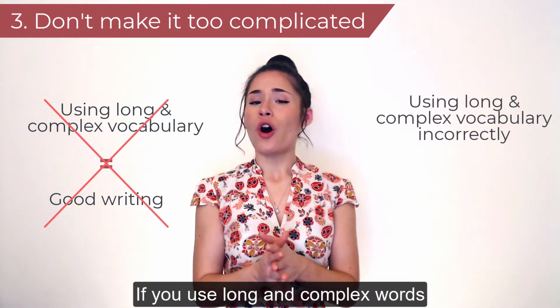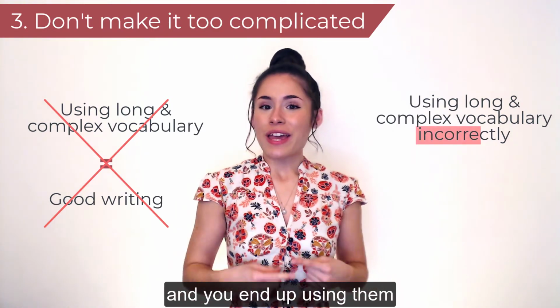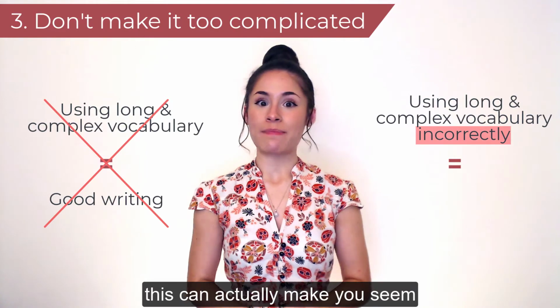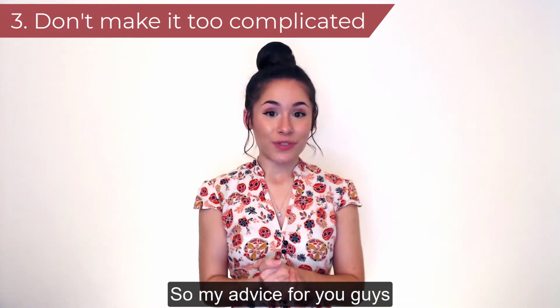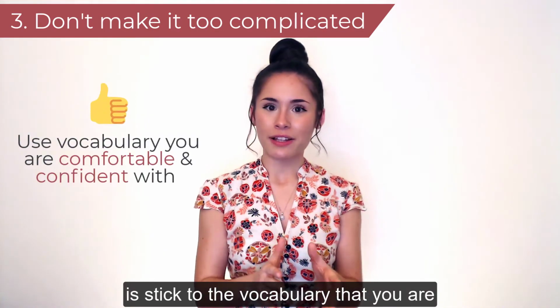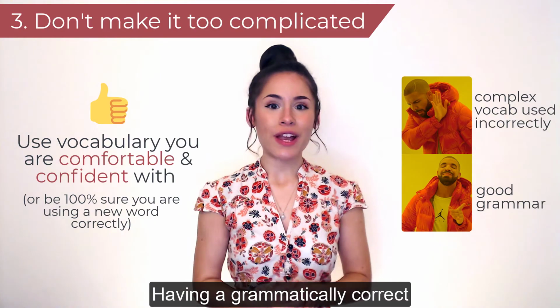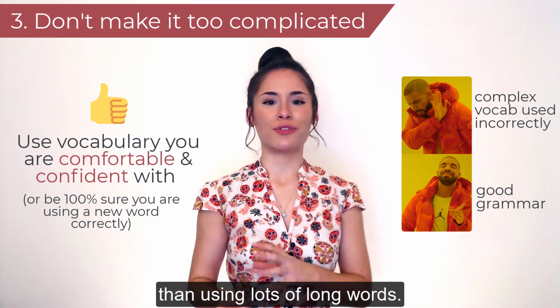If you use long and complex words that you don't know how to use correctly and you end up using them in the wrong way, this can actually make you seem unprofessional, the opposite of what you really wanted. So my advice for you guys is stick to the vocabulary that you are confident and comfortable with. Having a grammatically correct piece of writing is far more important than using lots of long words.